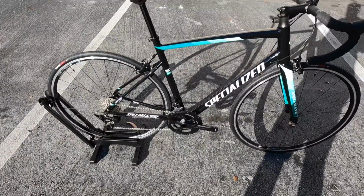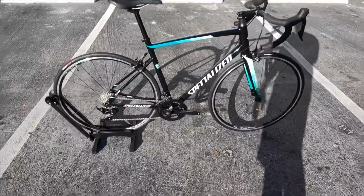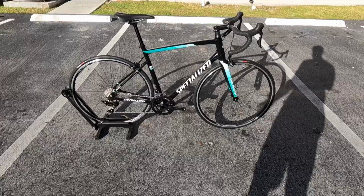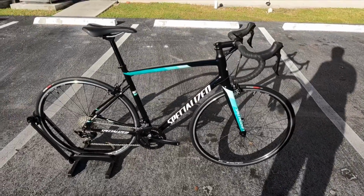But yeah, they did adopt the lower seat stays on here to mimic the Tarmac SL6 with the aerodynamics. It does give you a boost in aerodynamics, which is great. But yeah, very nice bike.